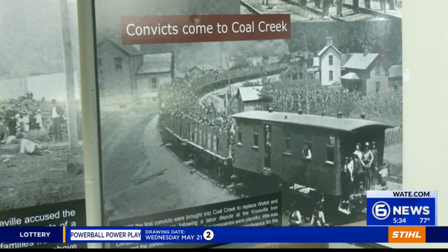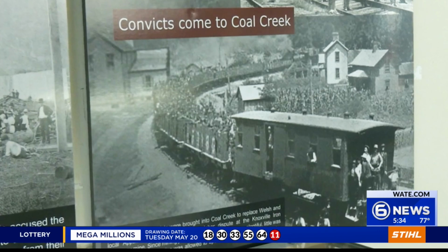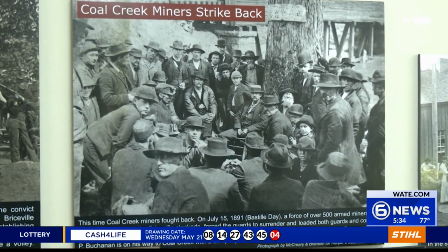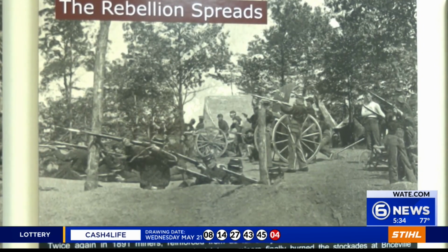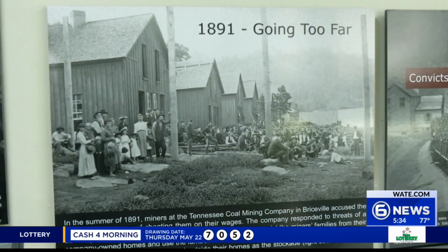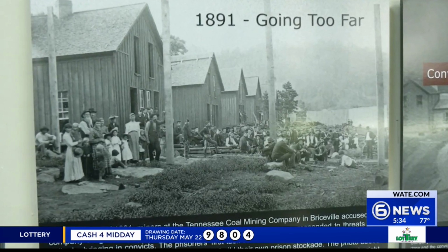And if you come to this museum, you'll see so much history about when it was a thriving town, and then you'll see about the convicts and the forced convict labor, and you'll read about how instrumental this area was. Here is that account. The Tennessee Coal Mining Company replaced local miners with convicts leased from the state in 1891. It prompted Coal Creek miners to organize and fight back against the system. The pictorial history illustrates the Coal Creek War uprising that led to armed conflict. The rebellion brought national attention to the issue of convict leasing and led to the abolition of the system.